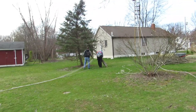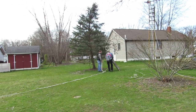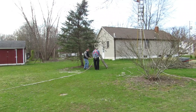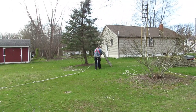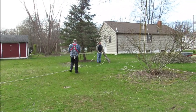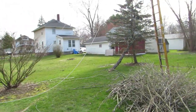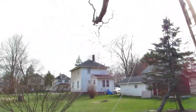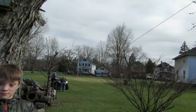That is good. You couldn't pull that out with the four wheeler. Hope they're gonna. Okay. Maybe if we get the side by side, we can pull it out. Hook it up higher. All right, they're gonna try to pull it out of the tree. They've got a rope over top of that, and then to the four wheeler.